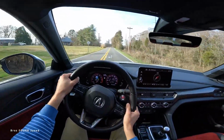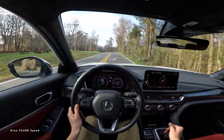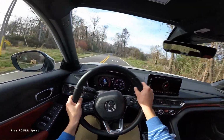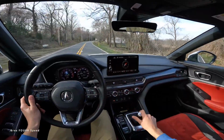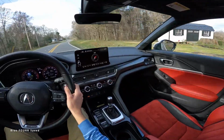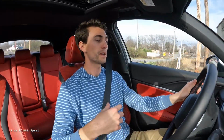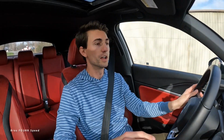That is impressive. The handling is pretty pinpointy, and with that limited slip differential up front, you can actually power out a turn and know you're not just gonna do a one-wheel burnout. So I think overall it's a pretty fun to drive car. It looks great inside and out. Really can't complain. All right, so turning around to my perspective, my honest thoughts of this car.